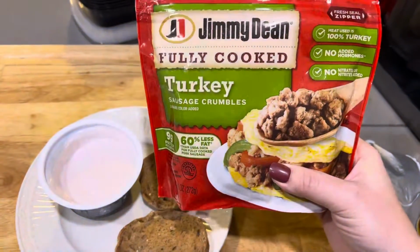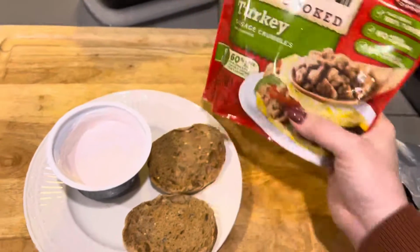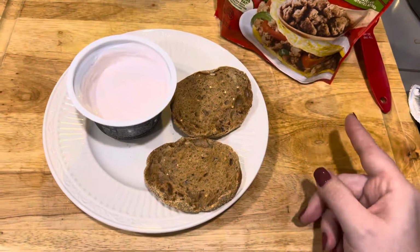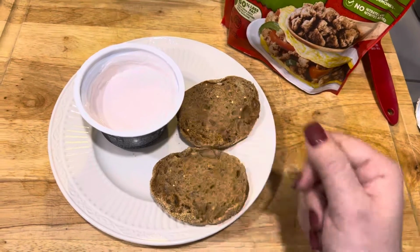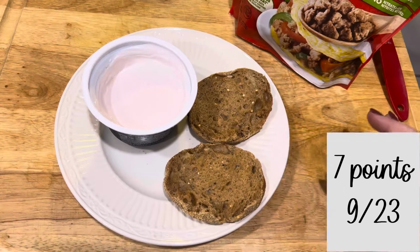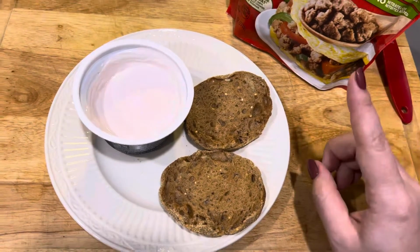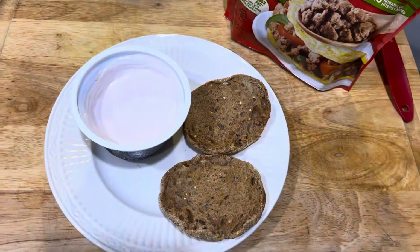This is the turkey crumbles that I added to it. I only did 1/8 of a cup, so that would be 1 point. 3 points for the muffins, 0 points for the eggs, 3 points for that. But then I have 2 points for my coffee because I've already logged in 2 cups because it's gonna happen. It'll probably happen this afternoon, but it's gonna happen.